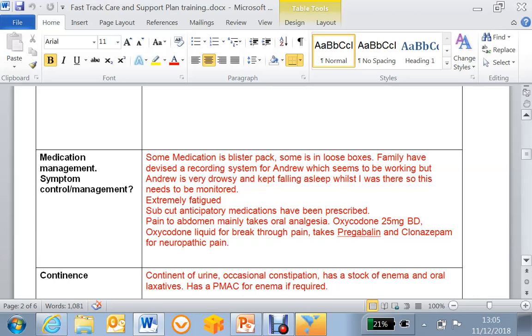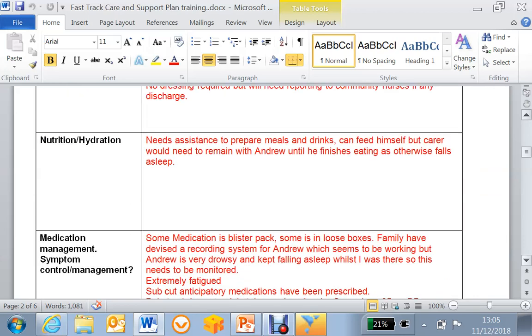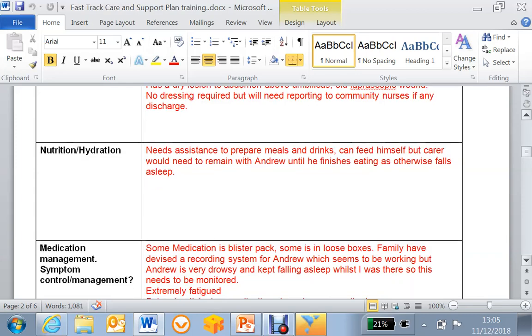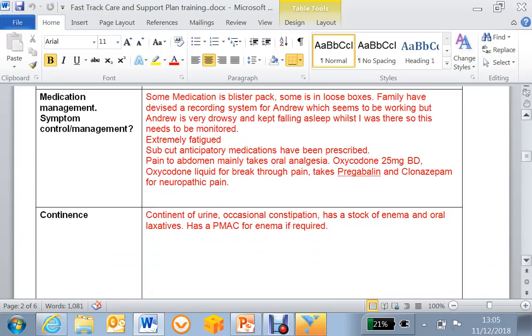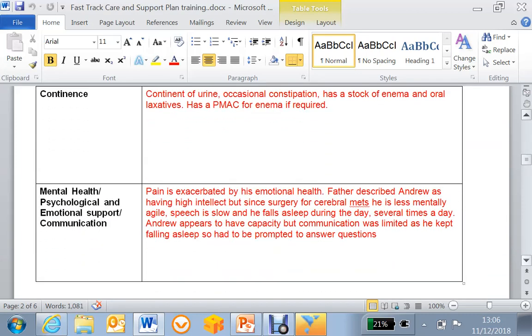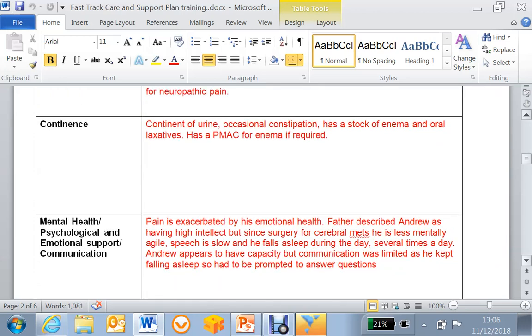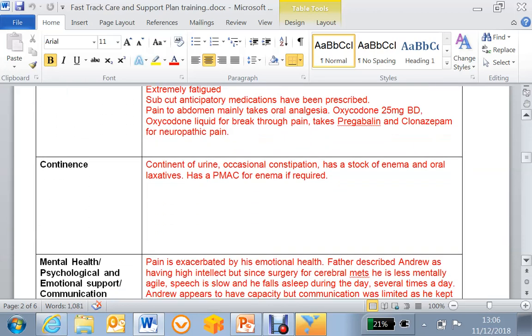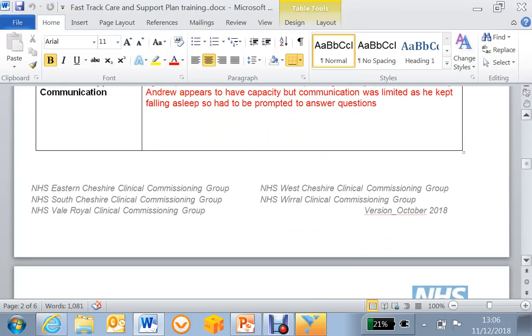You might also include who is actually going to complete some of the tasks. So in this case, Andrew was going to obtain some assistance from family in terms of medication, so we've included that. And if obviously the community nurses are visiting for symptom management, we would include that here, just to try and give as much information as possible.